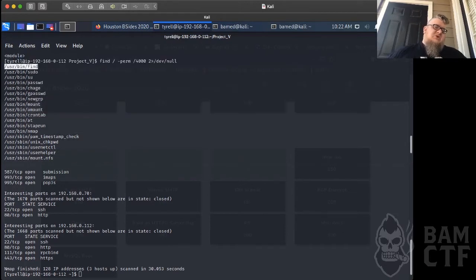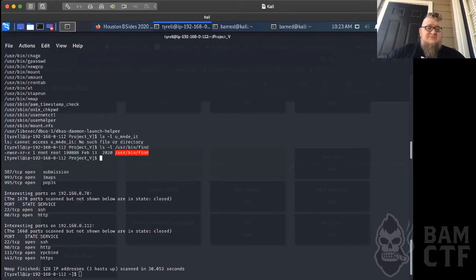Find is something you don't normally see running as root. And so there's some fun things we can do with this. Find is a great command. Like I said, we just used it to find files with certain permissions. You can locate files with certain names. You can locate files that were modified or accessed within a certain amount of time, depending on how your system is mounted. And one of the things you can also do once you find something is you can run a script that goes along with it using the exec command.